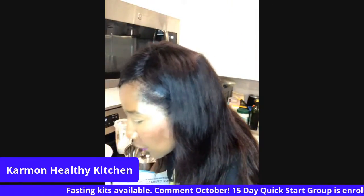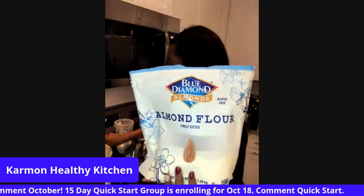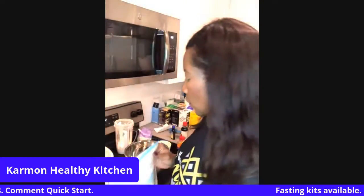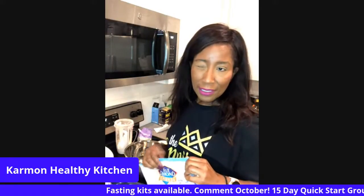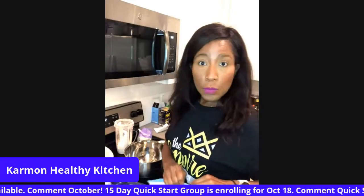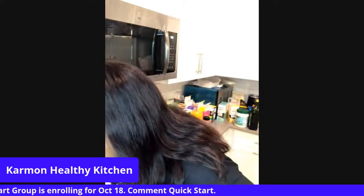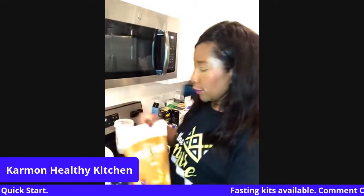So 1.5 cups of almond flour. This is a bag I got from Sam's because it's like $11 for 48 ounces. In Walmart, you get $11 for basically a pound, I think, or 32 ounces. I can't remember because it's been so long since I bought it. And we're going to need how much monk fruit? 1/4 of a cup of the monk fruit.